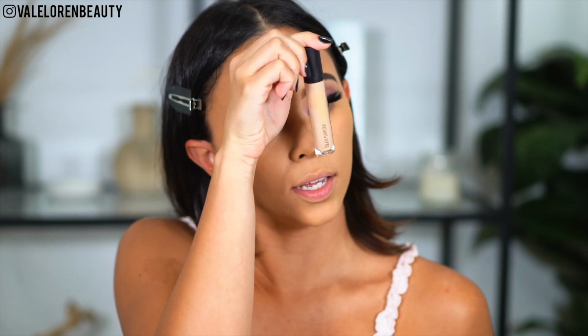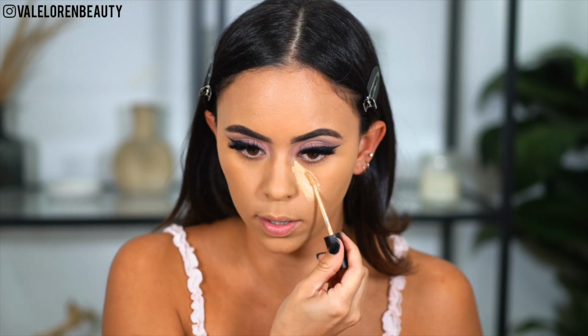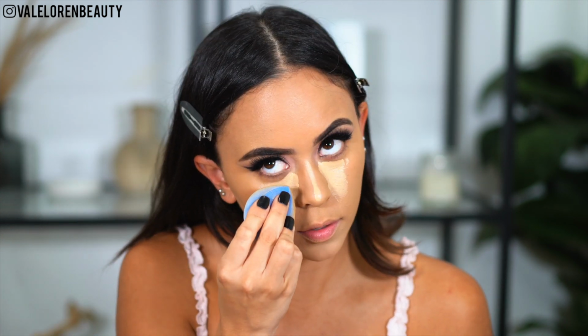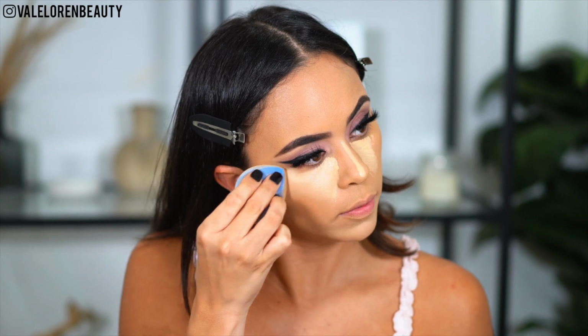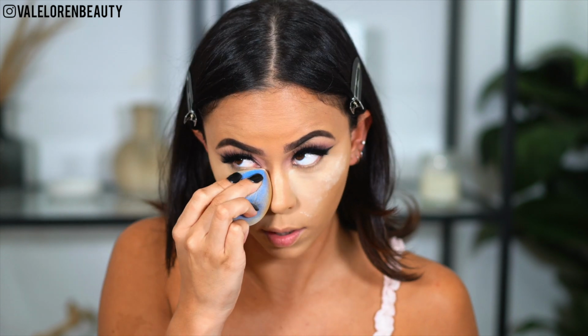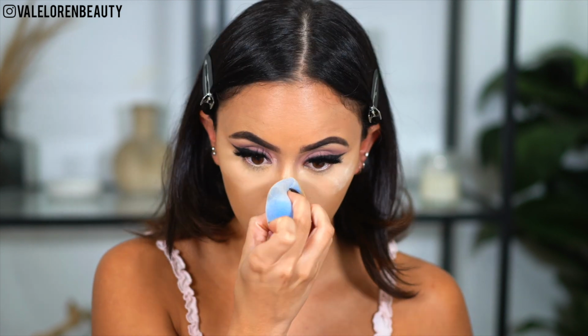For my under eye concealer, taking my Laura Mercier concealer in the shade 2W. Taking the same sponge, I'm gonna use that to blend everything. To bake, taking of course Laura Mercier's baking powder. And as always, baking the usual spots right under our concealer or in the areas that we highlighted. I'm also gonna do a little bit on top of my nose, around my mouth area.